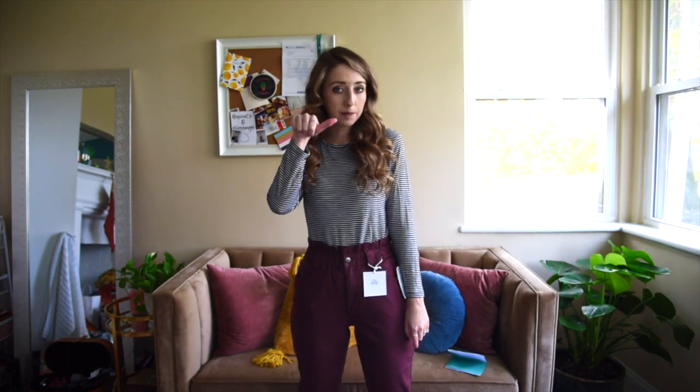And I'm gonna give this one a thumb halfway up because I think I'm gonna keep it. Okay, back in my normal clothes, back to what I'm coziest in.